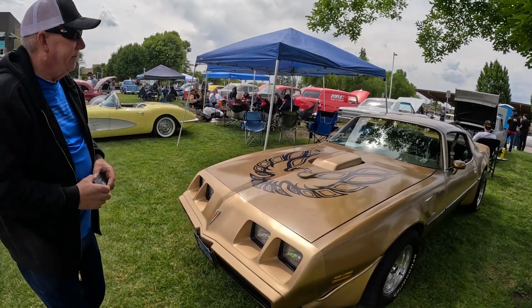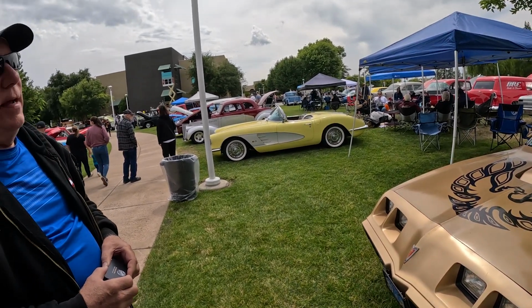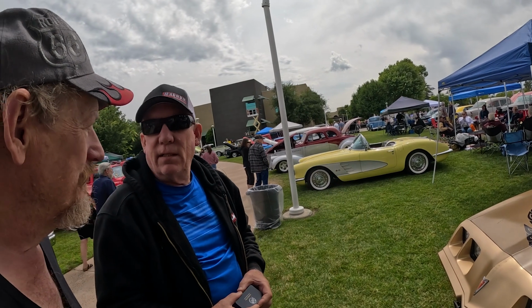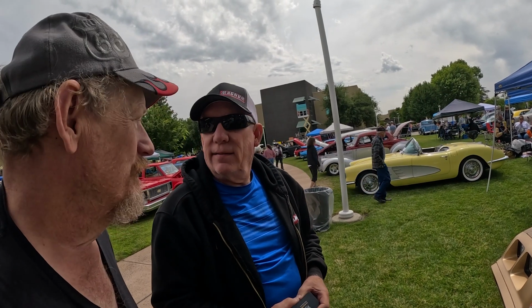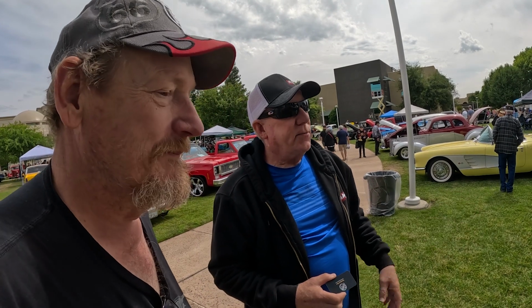But what was the performance of this car back in the day? This car back in the day was the 6.6 liter. It had the 403 Oldsmobile engine. I think they only had 286 horsepower. They weren't very fast. But that was a lot for then. It was a lot back then, but it was just the nature of the car, just a beautiful car. It just wasn't really a fast car. They made it seem fast in the movie Smokey and the Bandit.